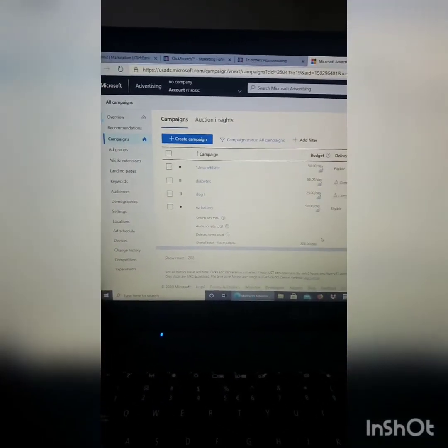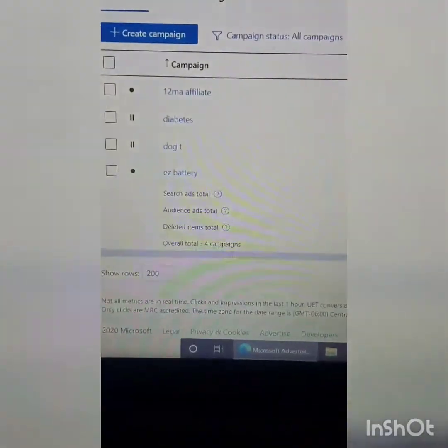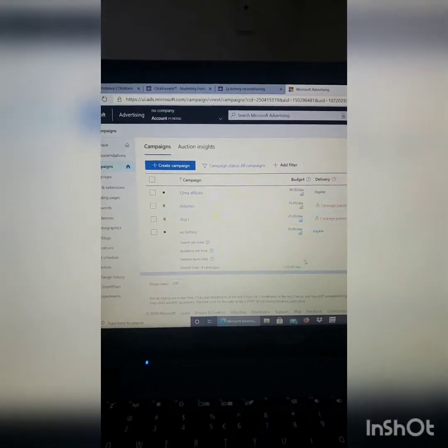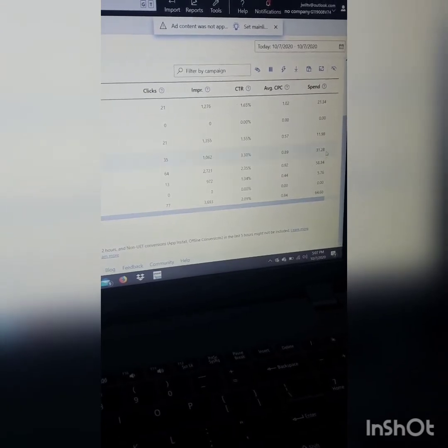This is one platform you can use to promote ClickBank products. I mean, most people like to use Facebook, but I use this. It's very easy to set up a campaign with Bing ads or Microsoft ads, same thing. As you can see, got about 35 clicks. Click-through rate 3.3, not bad. I spent about 31 bucks on this campaign. I made $103, so you do the math and you can see the profit.